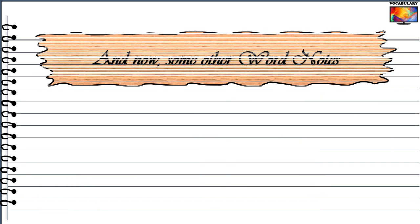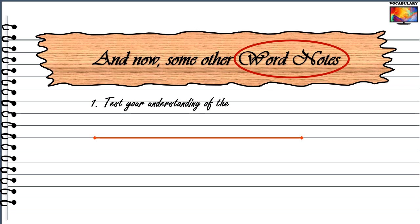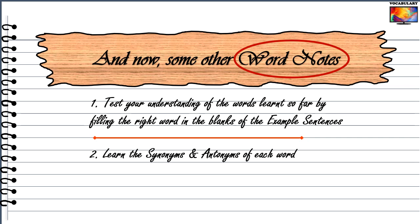Now, we begin with the second part of this lesson, in which we will learn some real application skills by finding out the correct choice for the fill in the blank in our example sentences. The 5 words we have learned are the options for the blanks. We will also look at synonyms, that is similar meaning, and antonyms, that is opposite meaning, of these words.